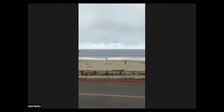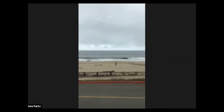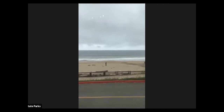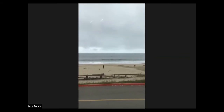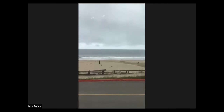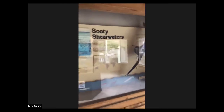Let's start with the sea part of Seacliff. There are some birds so well adapted, their bodies are so ready to live in the ocean, that they spend almost no time on land. And it's getting to be just about the time of year when we would expect to see them off of our beach out in the ocean out there. There are a lot of birds that spend a lot of time in the ocean, but I don't know if any bird spends more time in the ocean than the sooty shearwater.